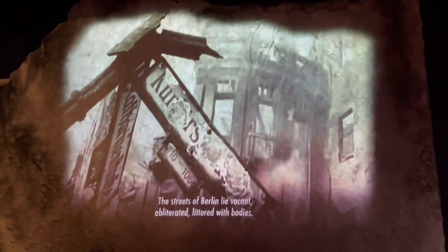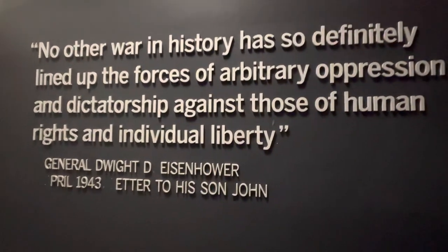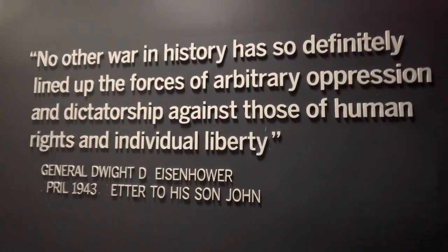Dresden. The streets of Berlin lie vacant, obliterated, littered with bodies. Cities throughout Germany lie in ruin. Read this, people. Read it.